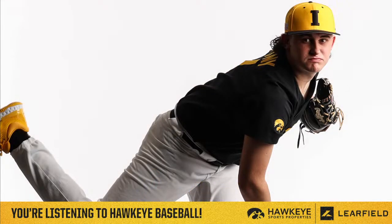In the second inning, Raider Tello kept the scoring going with an RBI single. Iowa 3, Loras nothing in the bottom of the second. Here's Raider Tello swinging at the first pitch and over the second baseman's head.